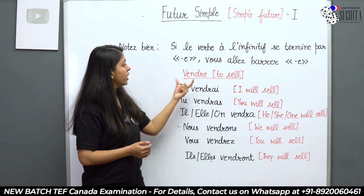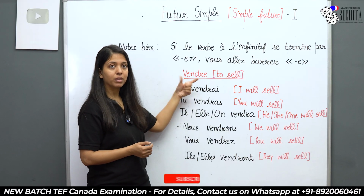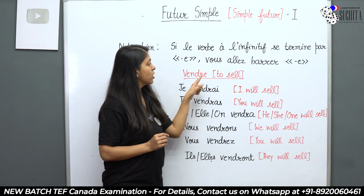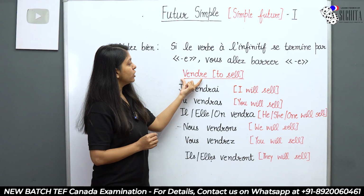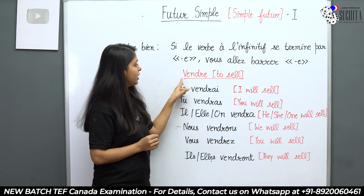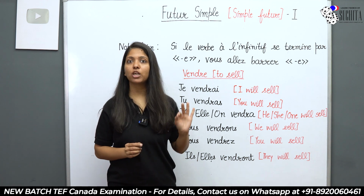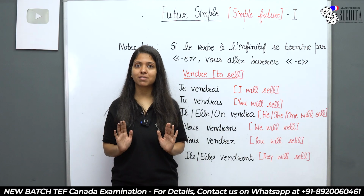What does that mean? If your verb in the infinitive form is ending with e, like in all the cases where you have re verbs, the verb is going to end with e. In that case, you just need to remove this e. So you will write the verb in the infinitive form, vendr, but you will not write this e, and the rest of the rule remains the same.